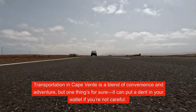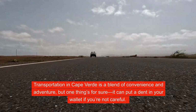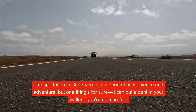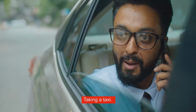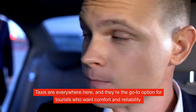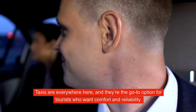Transportation in Cape Verde is a blend of convenience and adventure. But one thing's for sure, it can put a dent in your wallet if you're not careful. My first plan? Taking a taxi. Taxis are everywhere here, and they're the go-to option for tourists who want comfort and reliability.